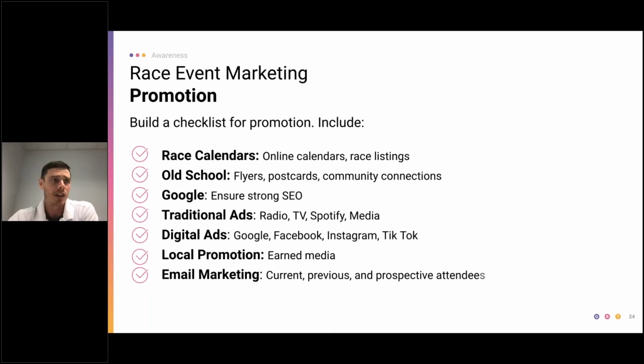Where do people in your community find events? And make sure that your event is listed there. So if there are family calendars or things-to-do calendars in your community, put your event there. It takes a little bit of effort, but it's probably worth it because you really want your event to live in as many places as possible.